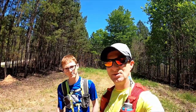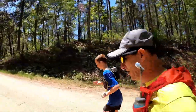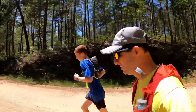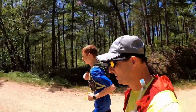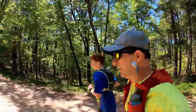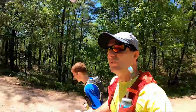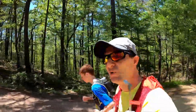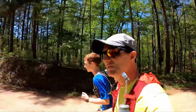Yep. Let's do it. So this first section of loop that we'll hit goes all the way up to the highest point of the loop. So it'll be one of the more difficult sections. A lot of people start here and kind of go up this section first. So it'll be a good bit of elevation here in the first, I don't know, 3 or 4 miles. But that's what we're here for, to get better, challenge ourselves. And have some fun while we do it.